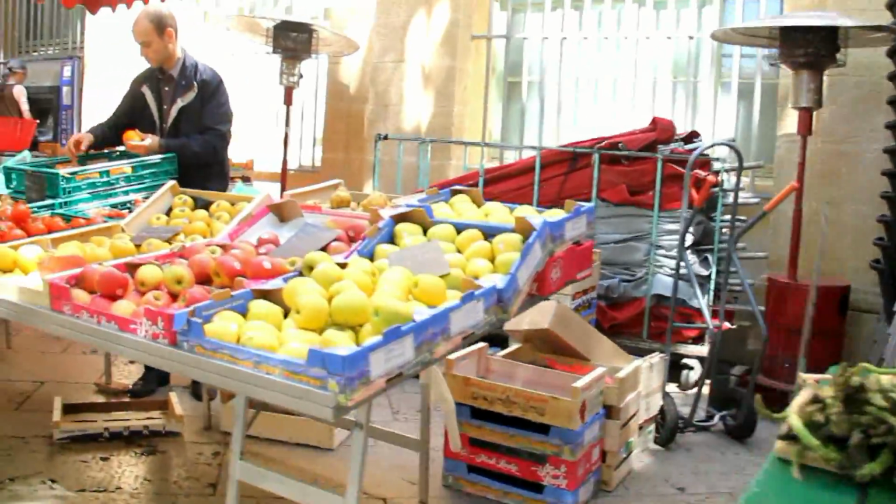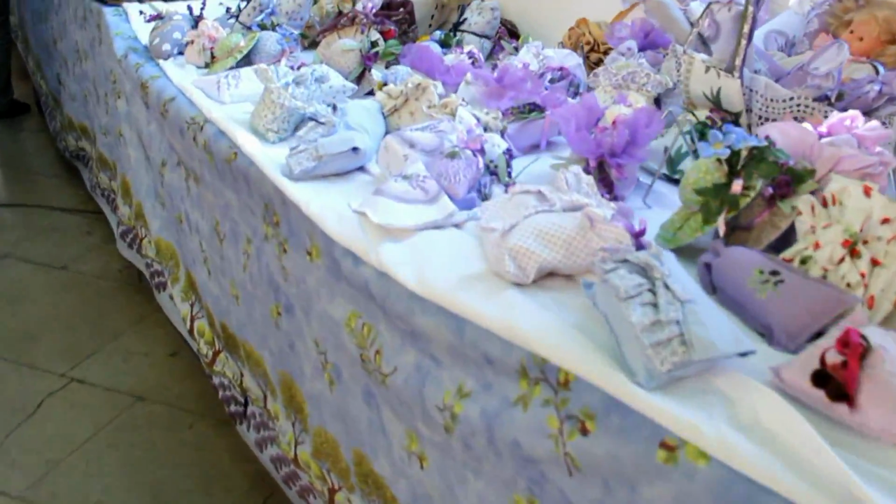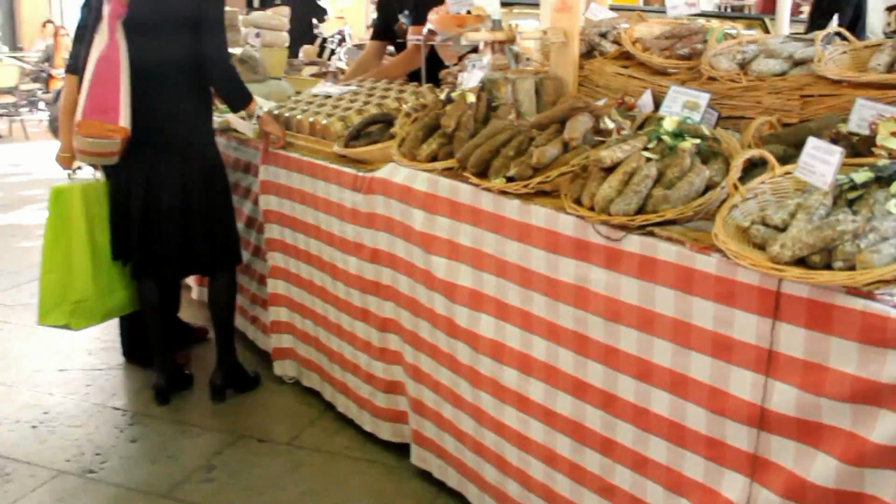So here I'm showing you a food market, predominantly food. Like here you see lavender. There's so many lavender products. But there's also a clothes market that happened on Aix-en-Provence.